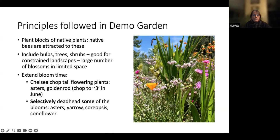Plant blocks of native plants. Native plants, bees are attracted to these. So even if you've got 1 or 2 flowers in your beds, that really isn't enough to start to attract these native bees and have them decide that your garden is a good place to live.